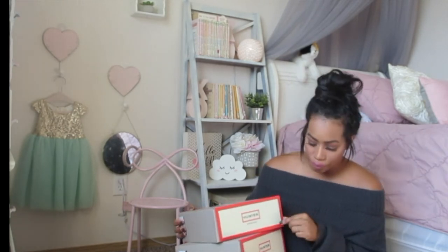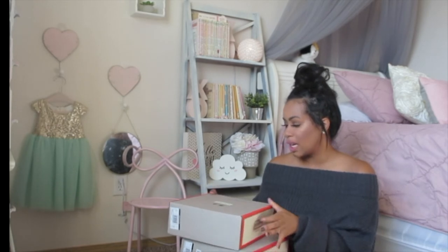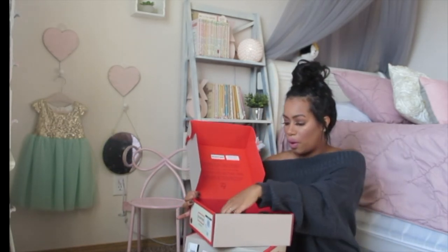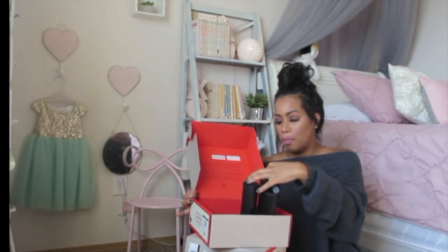So all of these shoes that we buy for Shook can easily be handed down to Layla. I would have gotten Layla some cute little Hunter boots for the rainy season here and the winter when it snows. They didn't have little boots that were small for her. So the first pair we got for Shook, and her pink ones still fit her this year. The first pair that we got for Shook are the traditional matte black.